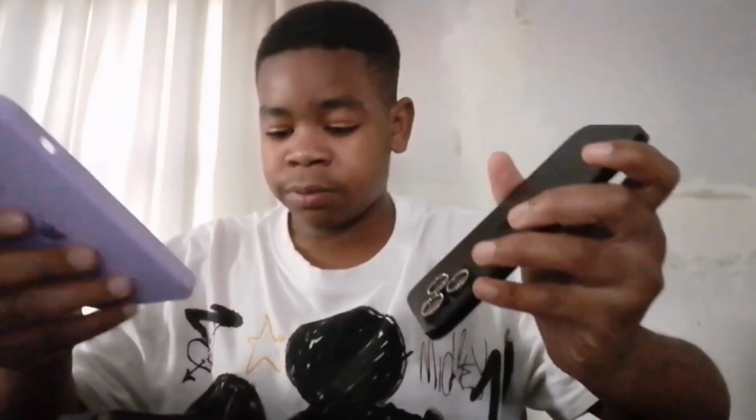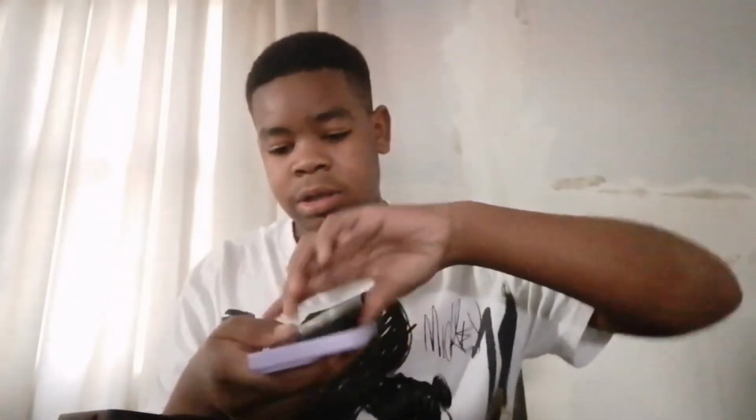Let me start with this one. This is a pouch for my mom's iPhone 14 Pro Max. That's like a bag or whatever it's called. And then let me just take that off. And then this is the pouch for my iPhone 13 Pro Max. Shut up, Siri.